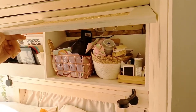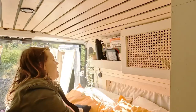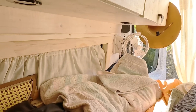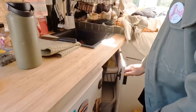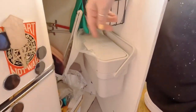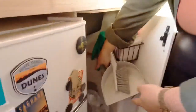For me, it was really important to have places for books. So in the back for my Kindle, for my little books. Windows in the back over here. I have my fan also. Didn't have to use it yet because it's not hot enough, but I think it's gonna be pretty convenient when it's gonna be really, really hot. And my little under sink. So I have my compost bin here. That's really important for me. And all my cleaning supplies and my little garbage that I don't use that much. That's why I put it in the space where I don't necessarily need full access, because I put almost nothing in the garbage.